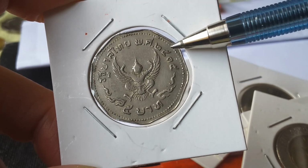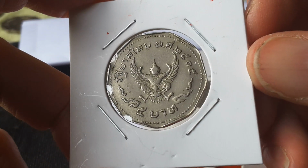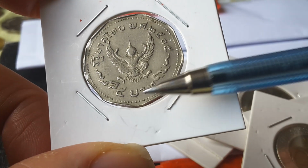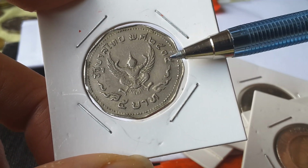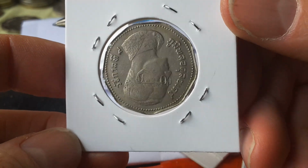So I think that's 25, probably 15, no. 25 something 5 anyway. I should actually learn my Thai dates. And you can tell, see this is a 5 here, it's a 5 there, that's how you can tell. So I need to relearn my actual Thai numerals.